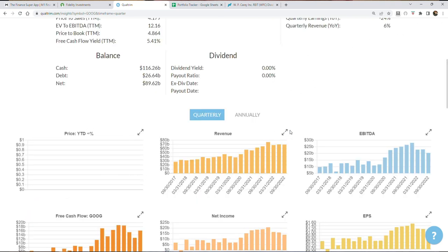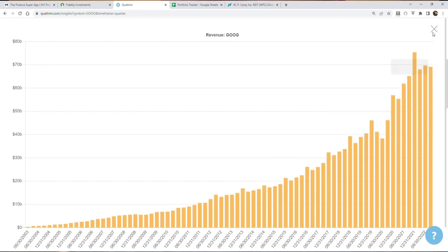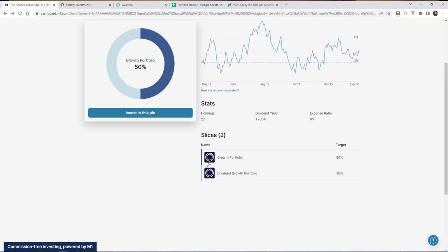And of course, that top line revenue is still growing as well to almost a new record with 6% growth in the most recent quarter. Now that wraps up the growth portfolio. Let's go ahead and do the dividend growth portfolio, which many of you are watching. So let's go ahead and get started with that.